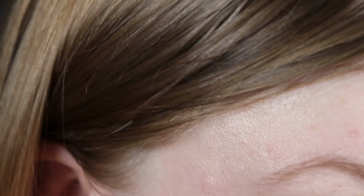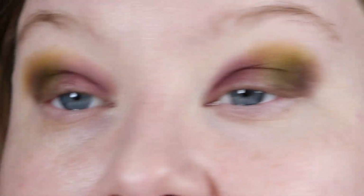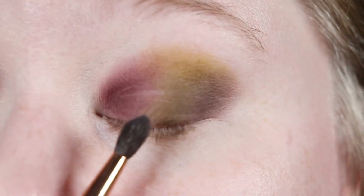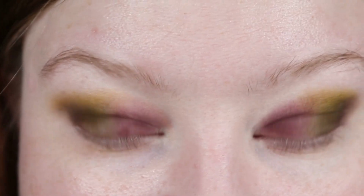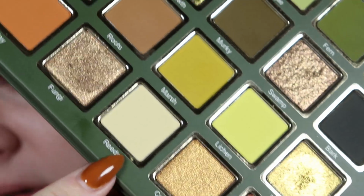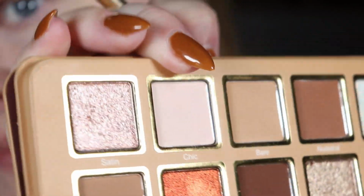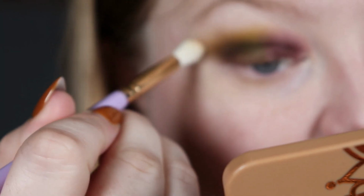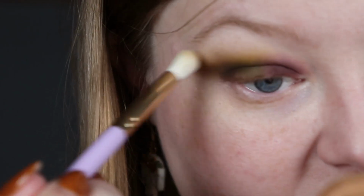I think it's the Wet n Wild primer, because I used that another day too, and I felt like it wasn't the best because you can see that it does this thing, but the shadows themselves are great. Now for even more transition shades, I'm going to use the shade Reeds right here from the Undergrowth palette, and I'll use the shade Chick from the Neutrals palette. And for those shades, I'm going to use this big brush. It's the Cosmic Brushes #1. I'm not using way too much of that shade, just a little bit.